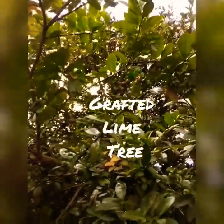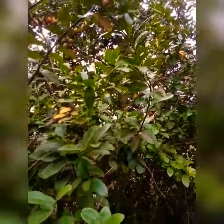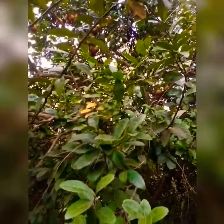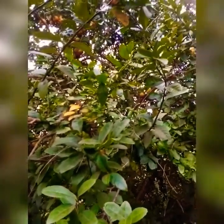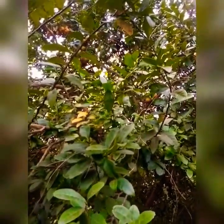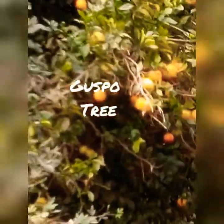So guys, we have here a grafted lime tree. It's loaded right now, so much that it's too much for our household to use only. So sometimes people come and they take some of it. It's more sour than the natural lime because it's grafted and grows really big, like a gospo or so. So yes, here we have gospo.